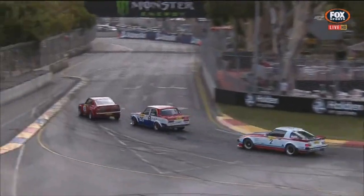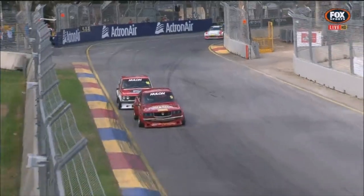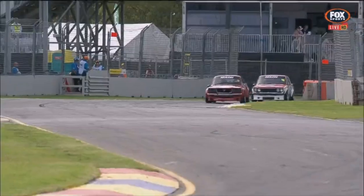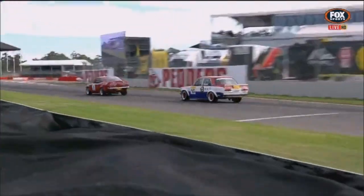It's pretty dirty on the inside down to the hairpin there, so we saw him have a pretty good hard look, but just decided that he needed to pull the car up a bit shorter and live to fight another day. This battle continues for P3 and 4. The Gibber's going to line him up here, maybe for a look at the top of the Adelaide hairpin. Little Datsun 1600.